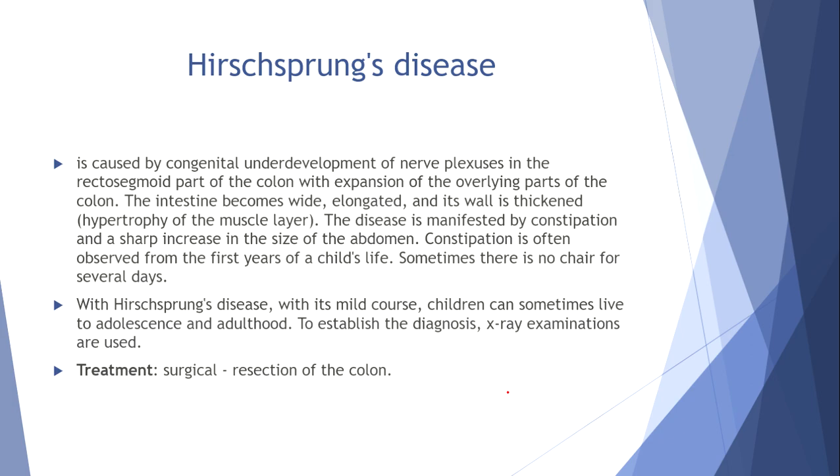Hirschsprung disease is caused by congenital underdevelopment of nerve plexuses in the rectosigmoid part of the colon with expansion of the overlying parts of the colon. The intestine becomes wide, elongated, and its wall is thickened, with hypertrophy of the muscle layer. The disease is manifested by constipation and a sharp increase in the size of the abdomen. Constipation is often observed from the first year of the child's life. Sometimes there is no chair for several days.